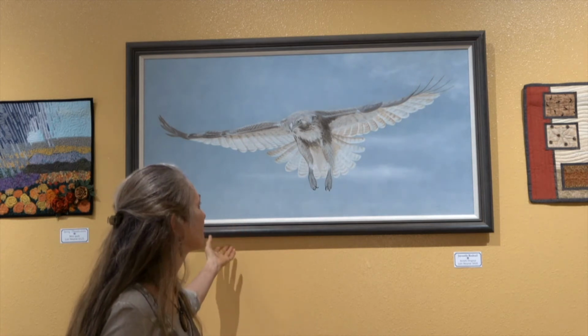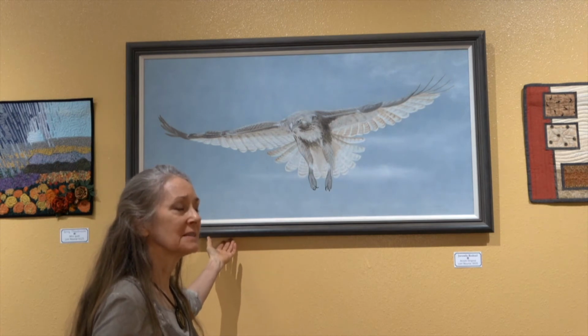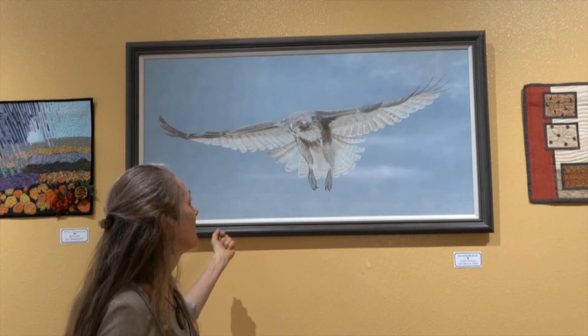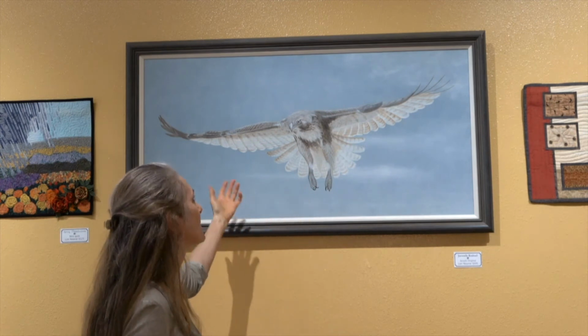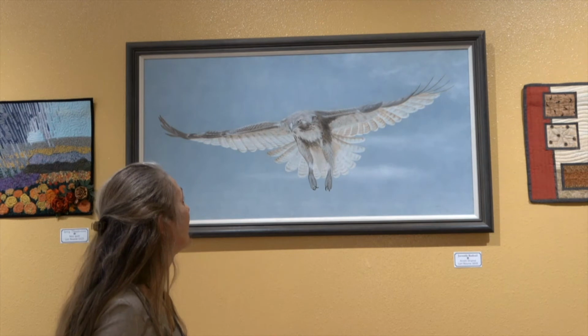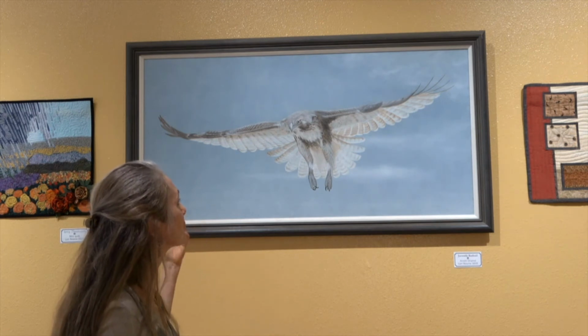So this is using a photo that I found in a book one time. It's a juvenile red-tailed hawk. Red-tailed hawks, of course, have red tails. That's how you can tell, and this one does not, because it's just a juvenile. It hasn't developed those colors yet. But there was something about it. I just loved it.